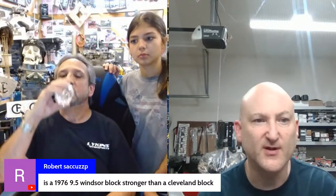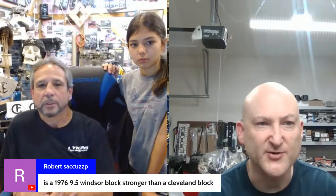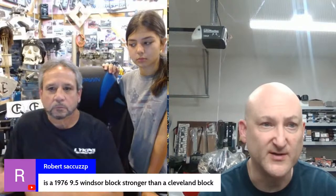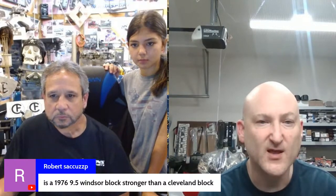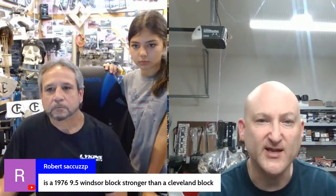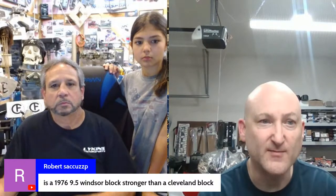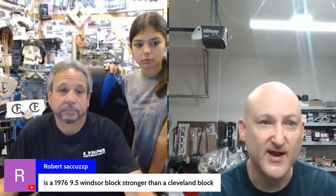You can literally take a 9.5 deck or an 8.2 deck Windsor block, put some power through it, and they'll split in two. You don't see that with a Cleveland. That's not their mode of failure in a Cleveland. But if you did sonic test a Cleveland block, you would see that a lot of them at standard bore can be under 100 thousandths wall thickness, which is kind of scary.